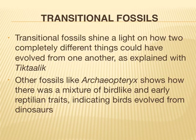So transitional fossils, going back to this. Transitional fossils shine a light on how two completely different things could have evolved from one another. And this is going back to Tiktaalik, as mentioned in the previous slide. Tiktaalik actually gives us evidence, as Dan stated, where humans got the wrist and the neck characteristics from this common ancestor. And this is pretty important because it shows us true evidence that we actually evolved from a different being. Other fossils, like Archaeopteryx, show a mixture of bird-like and early reptilian traits, indicating birds evolved from dinosaurs.